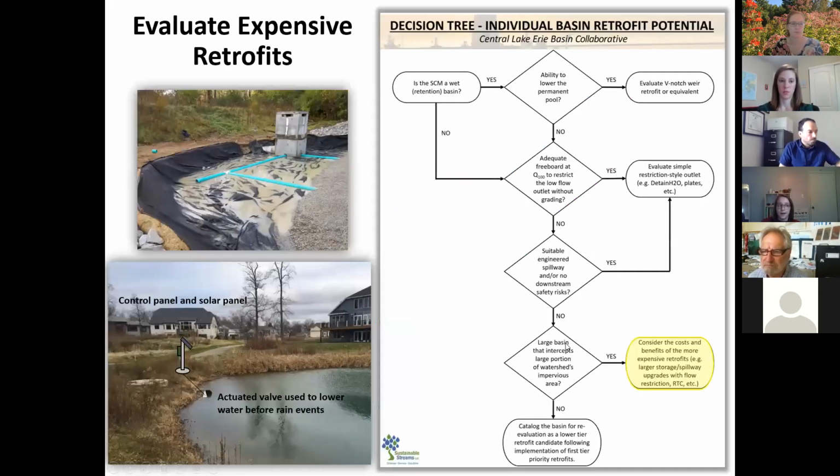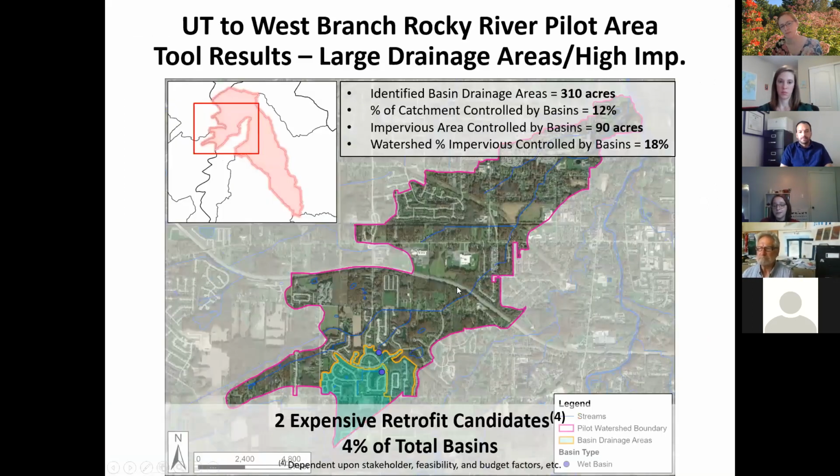So after we identify the basins with large drainage areas, we need to investigate the costs and benefits of these more expensive retrofit options. So out of our basins, we identified two with large drainage areas that could be candidates for expensive retrofits. So it's important to note that while these basins only represent 4% of the subwatershed's total basins, they control 12% of the total drainage area and 18% of the impervious area. So that's huge. And they're both at the top of the watershed, which means that if they get retrofitted, these benefits such as reduction in erosion and extended base flow would be felt throughout the downstream reaches.